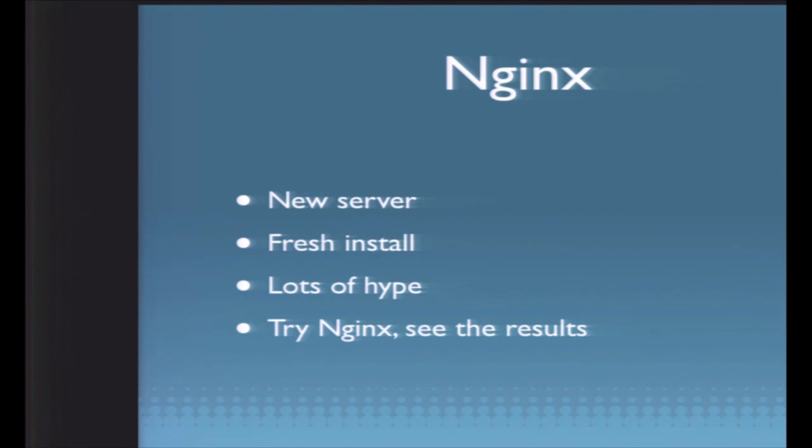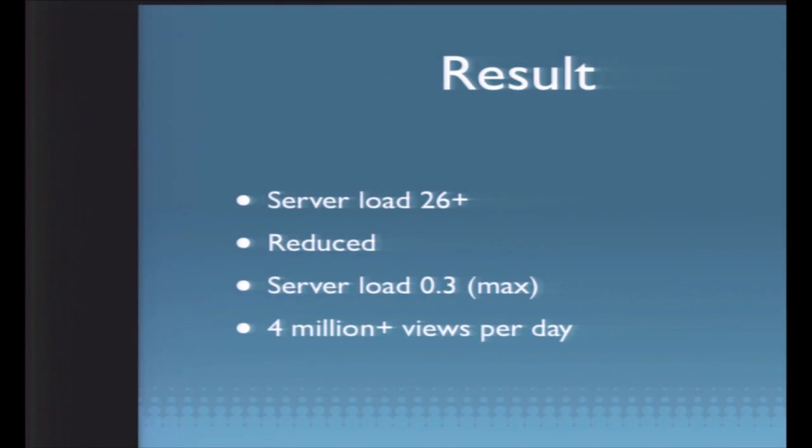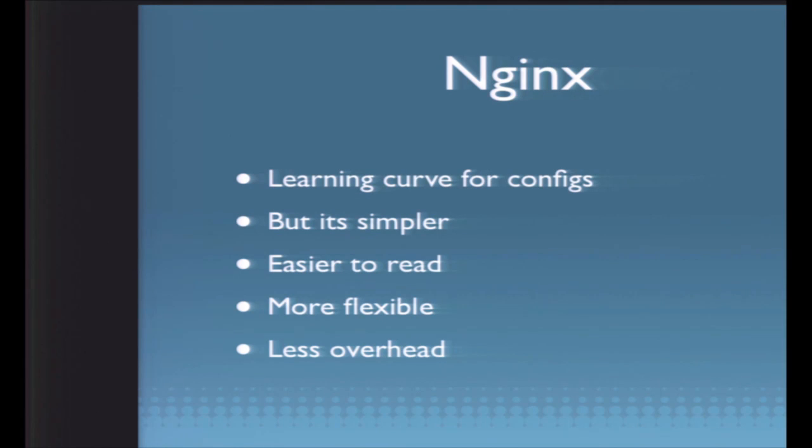So new server, fresh install. We've looked at all the hype around Nginx and thought we'd give it a try to see what the results were and whether or not that was going to work for us. And like I say, starting from scratch, if you can do it, it's great. If you can't, you can actually install Nginx and do a switch, turn Apache off, turn Nginx on, and you can continue serving the same files. So the result was a server load of 26 and above ended up being reduced, and now we have a server load of 0.3, and that's the max that we go to. We're getting around 4 million plus views per day. This is a server with 4 gig of RAM, it's 4 processors. It's a decent VPS through Rackspace.